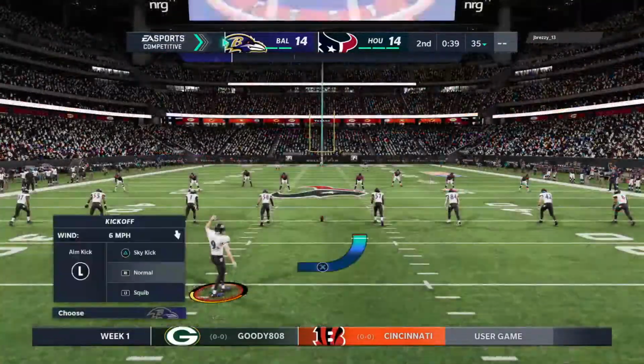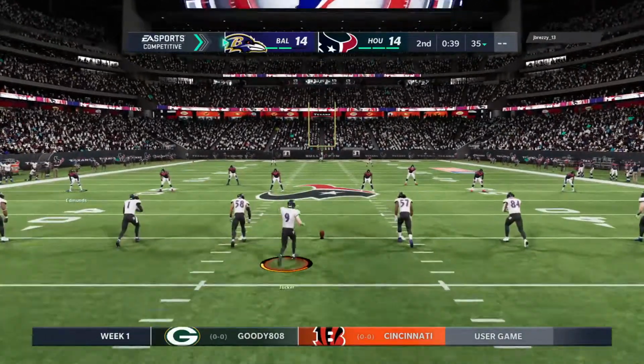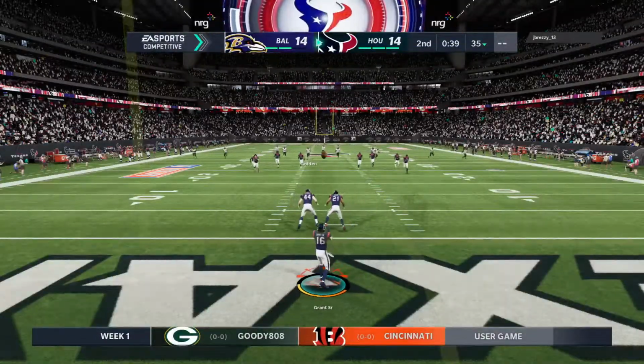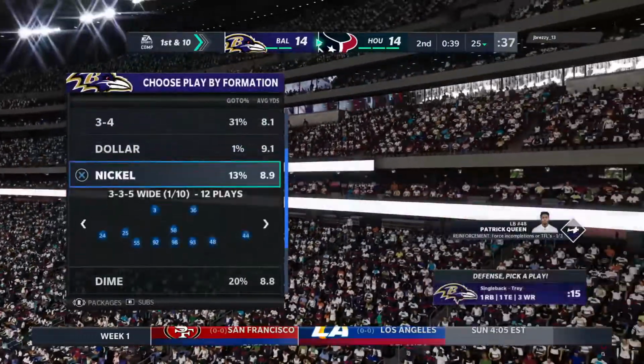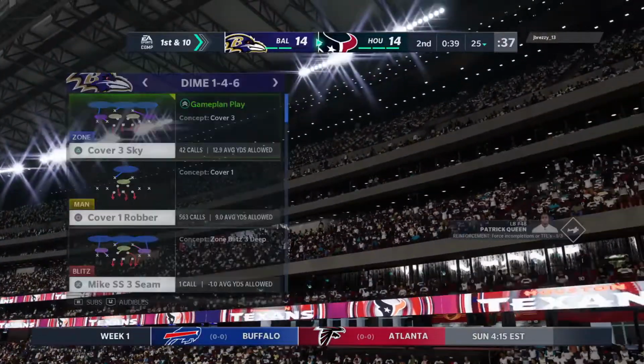Ties the game at 14. This one tied at 14 now as he sends this one away. And no return on this one as the fair catch is signaled for and taken. The Texans take over 1st and 10 at their own 25-yard line.